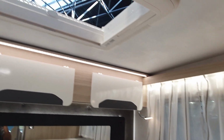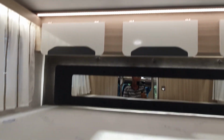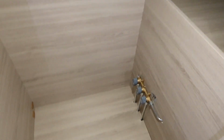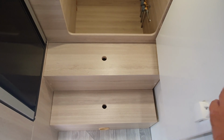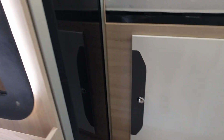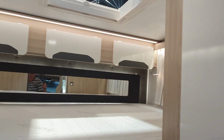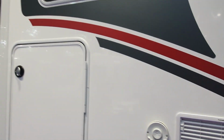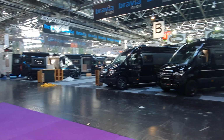Widthwise bed at the back, and here is your wardrobe with your gas things in. Steps up to the bed also work as storage. So I think this one here is quite interesting. And a garage as well.